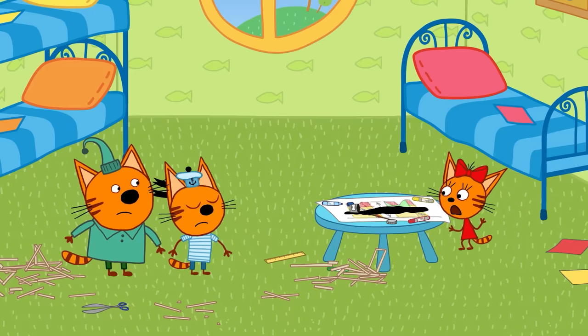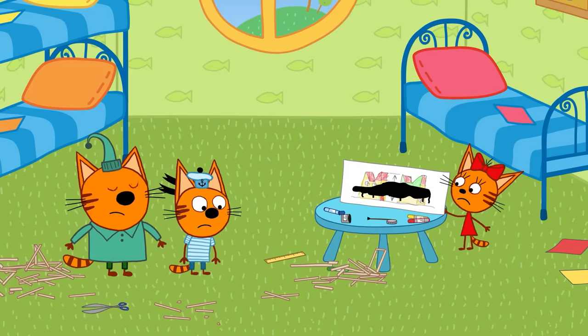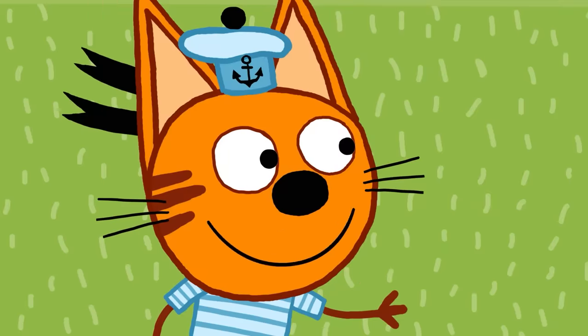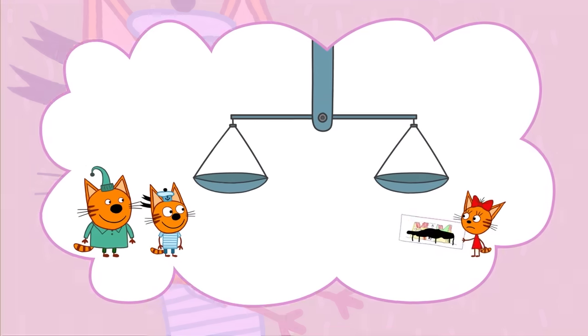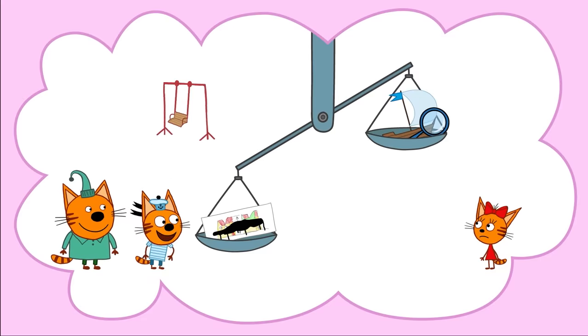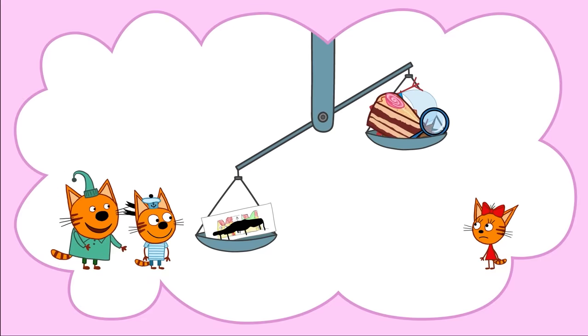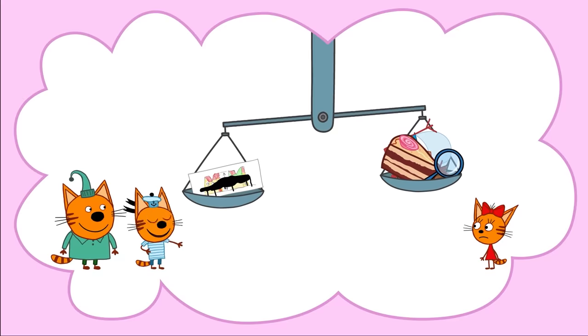Why'd you splash paint on my drawing of the house? I worked really hard making that. We're sorry. We apologize. Is there anything we can do for you to make it up? If you want, you can have my ship. My magnifying glass, too. I can push you on a swing for a long time. And then I can give you my dessert. This way we could really make it up to you.